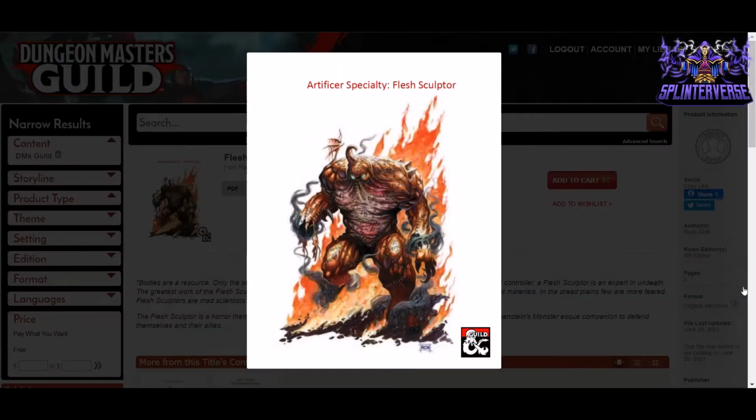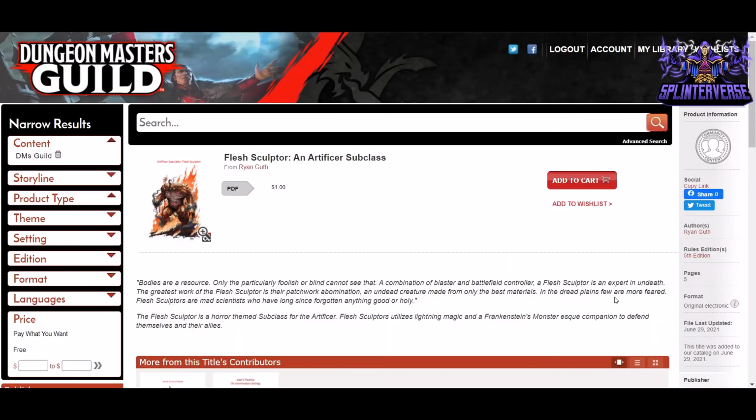Next we have Artificer Specialty, Flesh Sculptor. So this is an Artificer subclass. $1 for 5 pages by Ryan Guth. Bodies are a resource. Only the particularly foolish or blind cannot see that. A combination of blaster and battlefield controller, a Flesh Sculptor is an expert in undeath. The greatest work of the Flesh Sculptor is their Patchwork Abomination, an undead creature made from only the best materials. In the Dread Plains, few are more feared.